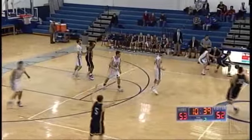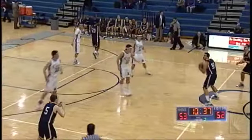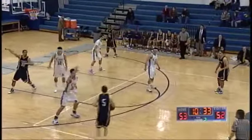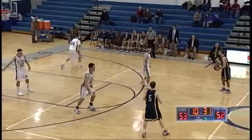Fernandez controls, and here comes Emory. Fernandez off to Goulata. Goulata looking inside to Williams. He's going to dribble back out, and they'll reset it. Claunch calls for it left wing. Gets it. 10:30 left to play. Case is up a point.